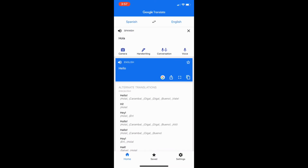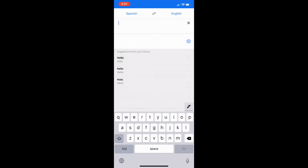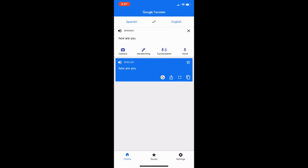I love the camera feature because this allows you to hover over a text and it'll translate it into the student's language so they can read what everybody else is reading without having to type it into the computer to get a translation that way.